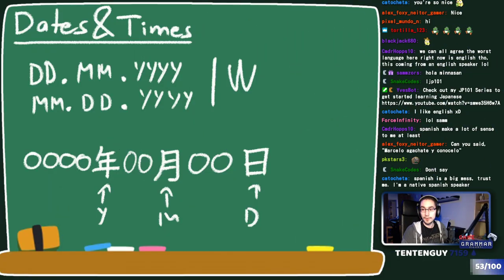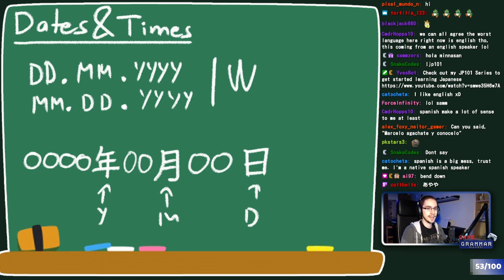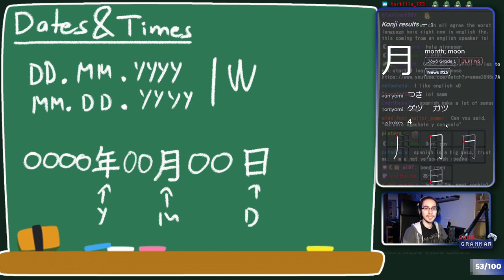So, we were learning to say dates and times in Japanese. For that, we're looking at a few kanji. First of all, we learned year, but now we're looking at month or moon. Tsuki, getsu.